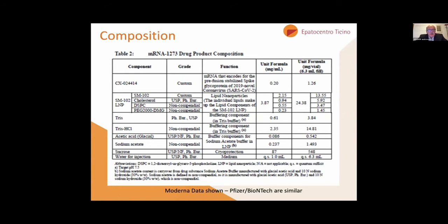This is the composition of the mRNA vaccine of Moderna. I show you most of the data from the Moderna data, but the Pfizer-BioNTech data is very similar. So also the clinical data that I will show is quite similar. So I don't have any preference for either of those vaccines.